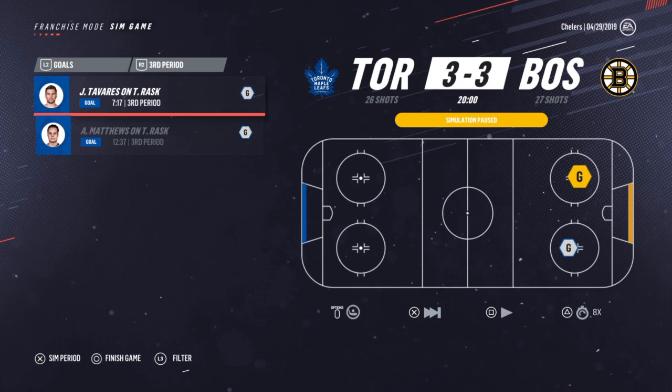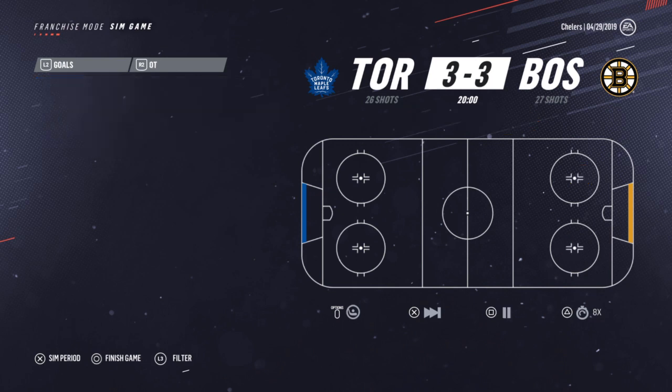So Boston blowing a 3-goal lead and heading to overtime. The second time in a row. The second time in Boston. Let's win this game. Let's break Toronto's hearts. Come on. 20 minutes of overtime. Can we do this? The shots are pretty even right now. They have 3 more shots than us. They're controlling the play, as it seems.